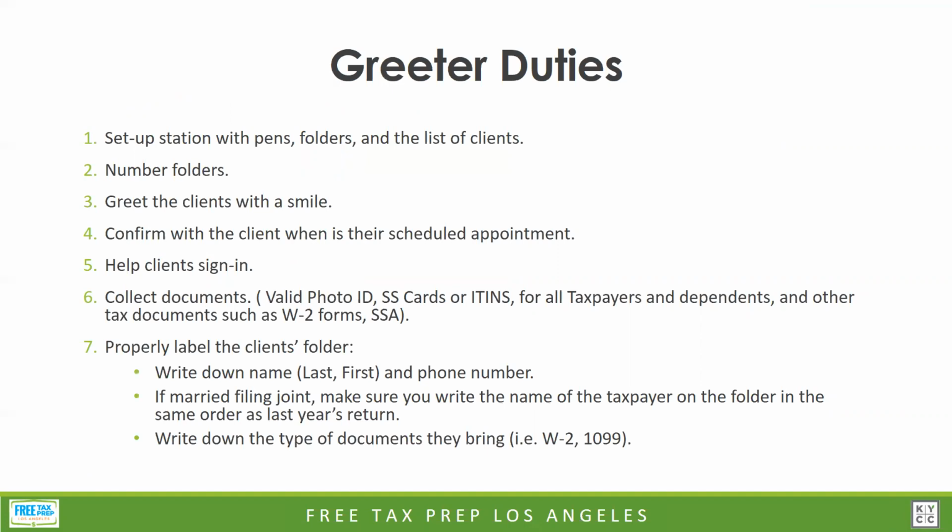They already set up the appointment with the taxpayer, and then we print it out based on the appointment record. So let me show an example of how to check the appointment schedule on the next slide. When a client walks in at their appointment time, you can confirm their appointment schedule and help the client to sign in. And then please ask the required questions to determine eligibility and collect all documents before going to the intake room.